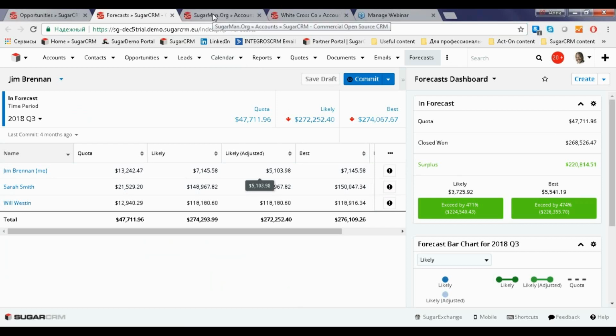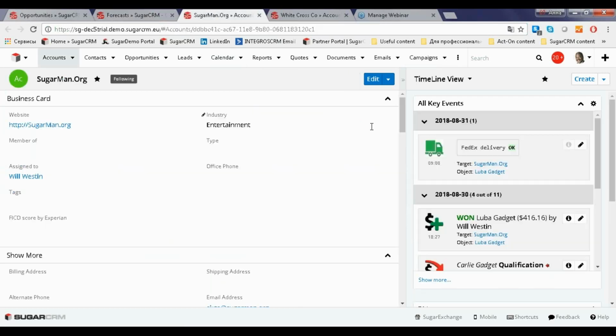So, having made a sale, we have only moved a step closer to the customer. It is important to ensure a quality and worthy service. Sugar is not only the system where you store data put in manually, but also a central place for customer information from different external systems, for example, a delivery system. When a sale is closed won, I can see it here in my key events dashboard.